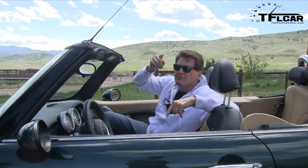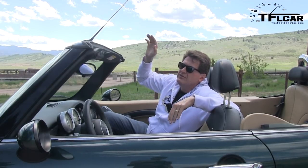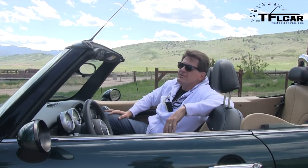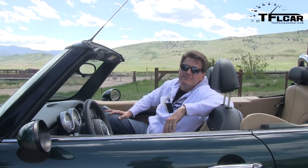And you have a really cool roof. In fact, when you open this roof, you can open it in two stages. The first stage gives you a sunroof, and the second stage, well, that's when you get to drive under such beautiful Colorado skies.